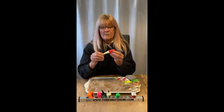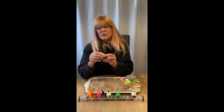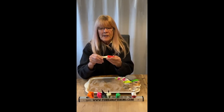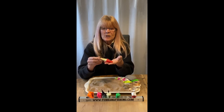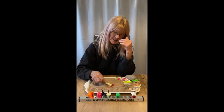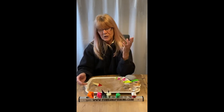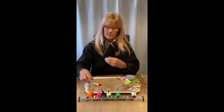Americanos, lovely aerodynamic shaped lead. You've got a flat back there, so you've got a certain amount of grip. And again, because of the shape of the lead, you can lift that lead out of the sand. It will come up quite easily, but it will resettle. So you can replace your bait and move your bait.